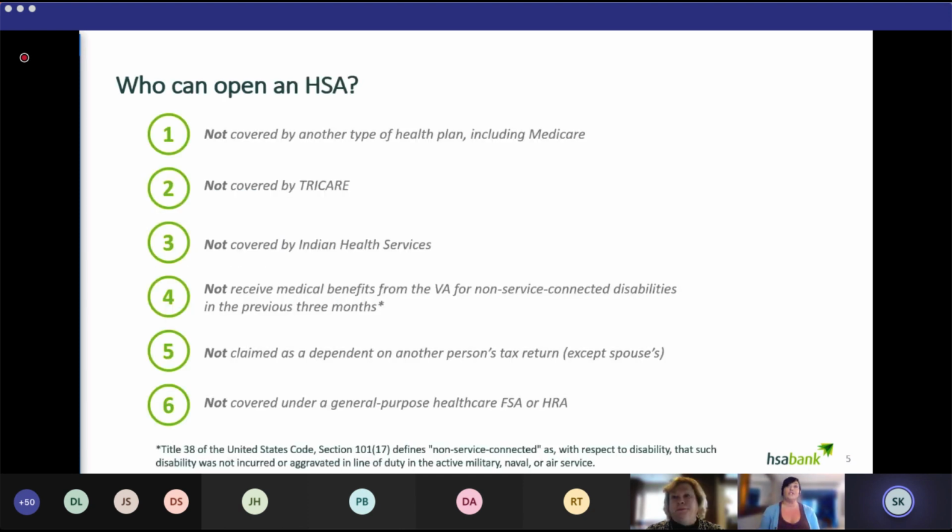Let's cover who's eligible to open and fund an HSA. Again, an HSA must be paired with that high deductible health plan, also known as an HDHP. In order to fund it, you cannot be covered by any other health plan, including your spouse's non-high deductible plan. In addition to having additional coverage, you also cannot be covered by Medicare, TRICARE, or Indian Health Services.